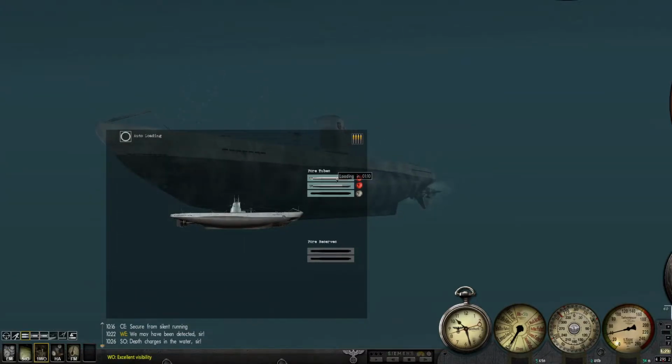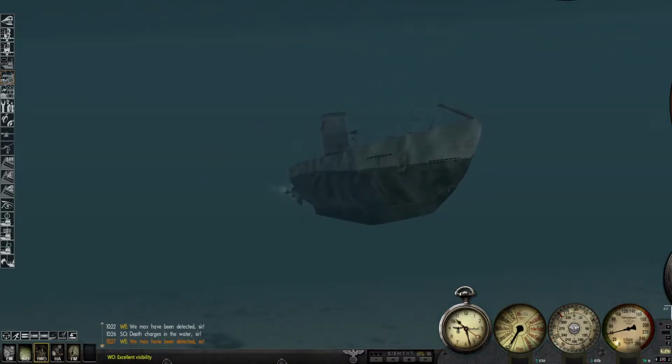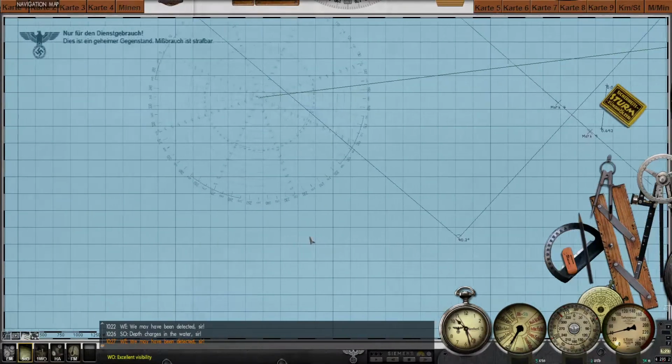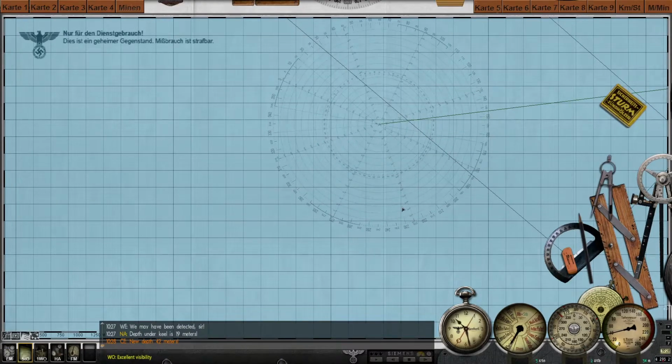Honestly, I'm just gonna wait out the other minute here, get that guy loaded, and then run away. Pretty big mistake, honestly, since they know we're here. I'm gonna see how deep it is. Tiefe unter Kiel ist 19 meters, yeah, it is not deep here at all. So that was a big greedy mistake by me. There must have been a destroyer around that I just wasn't aware of.